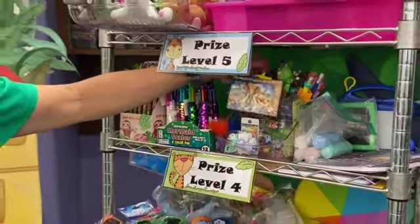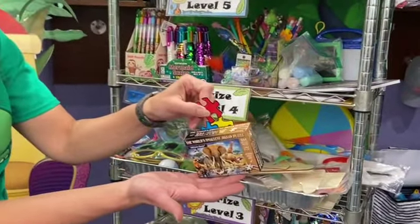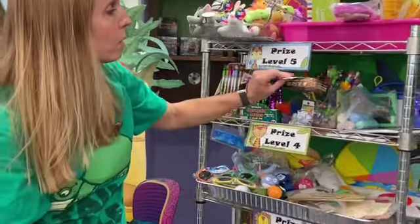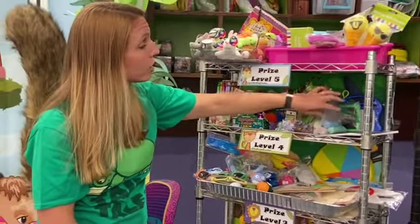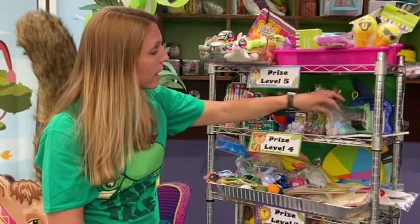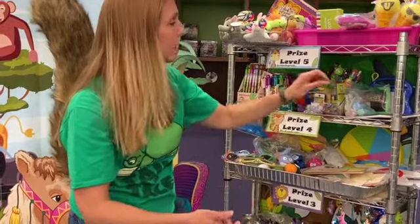We have the world's smallest puzzle. Look at that, with all those cool animals on there. You wouldn't even imagine that this has over 200 pieces in it. We also have our earbuds from last year and our sidewalk chalk sets. We have these really cute little washi tape dispensers that are fun.